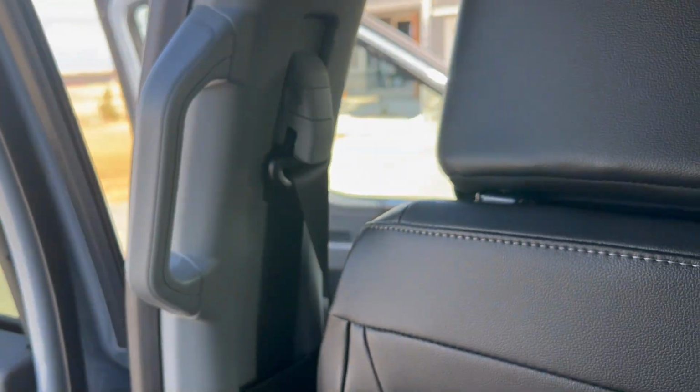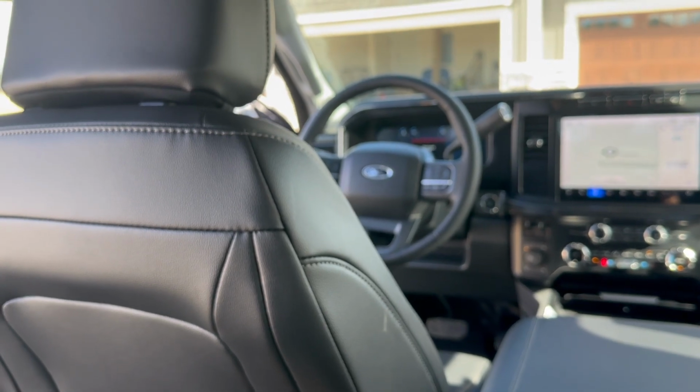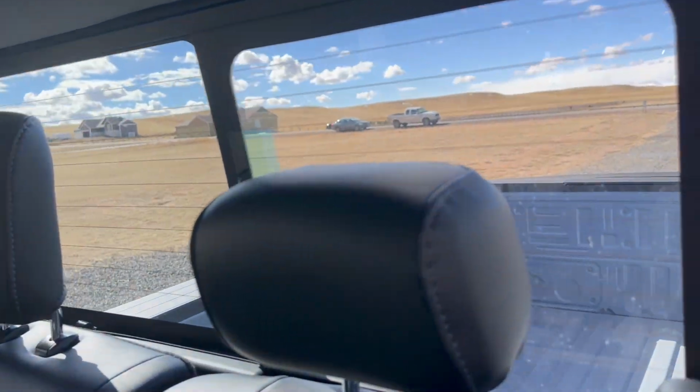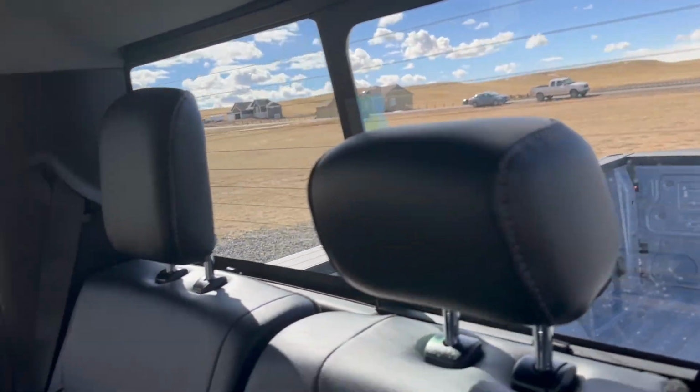We'll go ahead and hop in here, give you an idea of what 5'9" looks like in the back seat anyway. So that is my comfortable seating position up there, being 5'9". So obviously several inches of space above my head even, which is really nice. Got this little window back here that slides to the side, but better than nothing for sure.